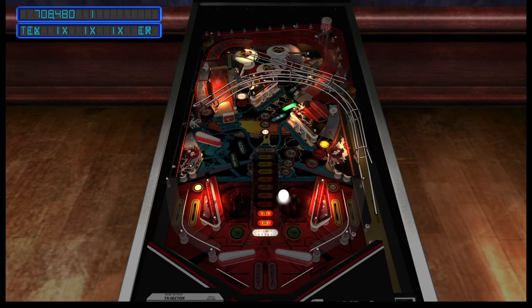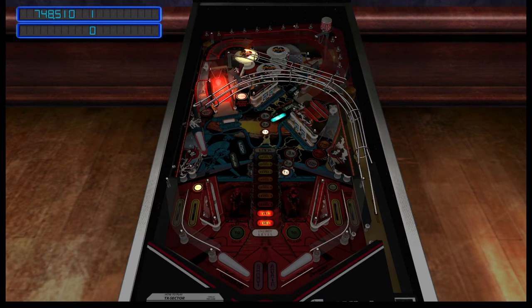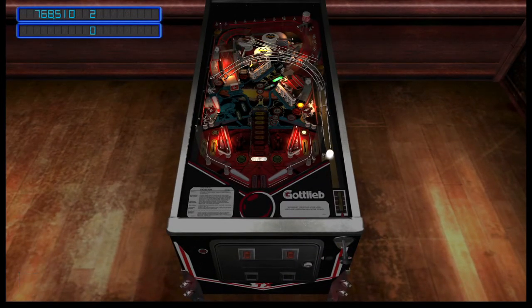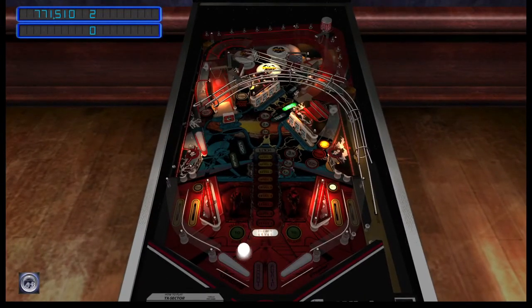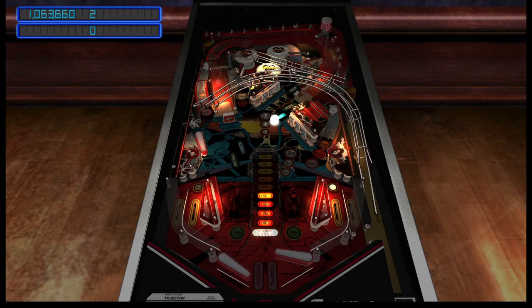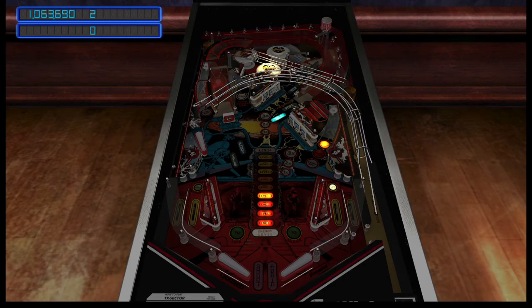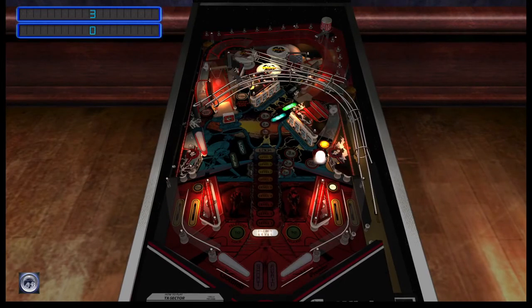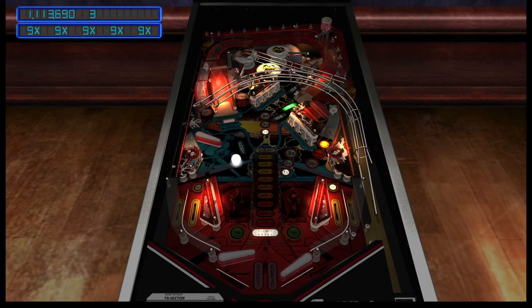Oh, geez. I tried to hit that. Try to hit that left loop there. Oh, geez. Very hard to get an extra ball here, I think, or ball save, besides that power drain thing.